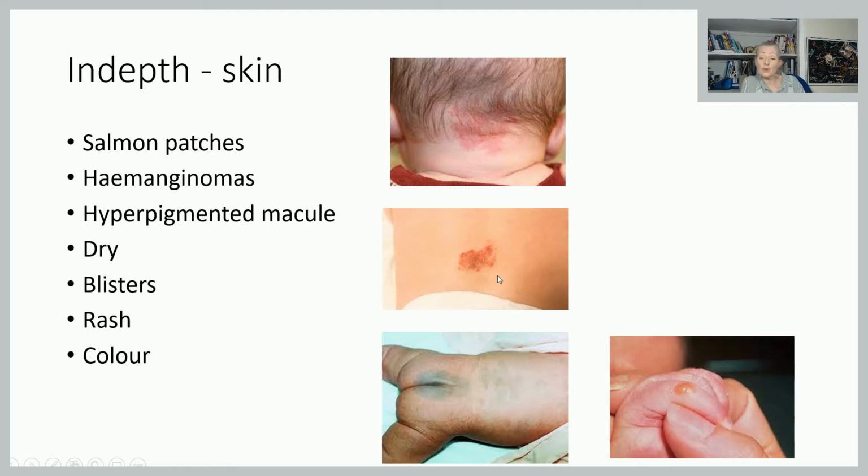If you weren't sure, then you would refer that to your neonatal team and ask them to come and review that baby. If there are any strawberry naevi, particularly around the eyes, then it's very important that they are seen quite quickly so they can have a referral to an ophthalmologist, because there could be involvement with the eye. But we'll go into that in a little bit more detail when we do the newborn infant physical or NIPE session.